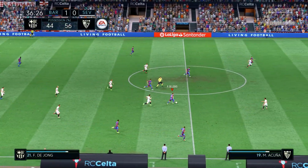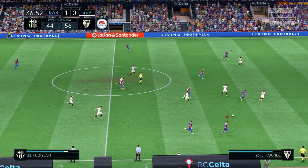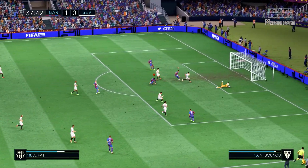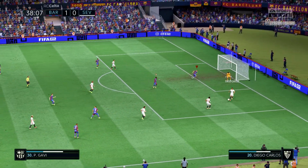As the stats show us, Barcelona have had less of the ball, but their attacking play has been really incisive. It's been a really good display from them so far. Ah, that's top-notch goalkeeping, you've got to say.